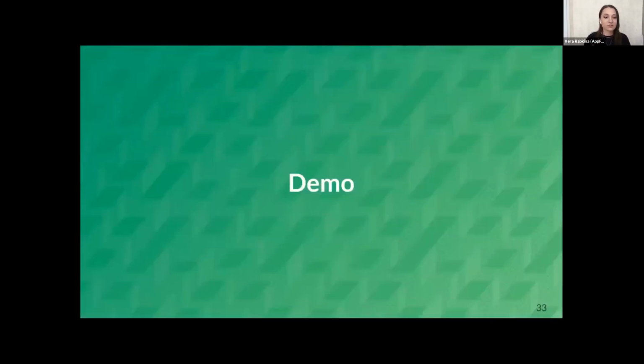Now let me hand this off to Matt for a demo of Helpshift and AppFollow integration. Perfect, thank you, Vera, and thank you, Jake. So we're just going to switch screens very quickly.